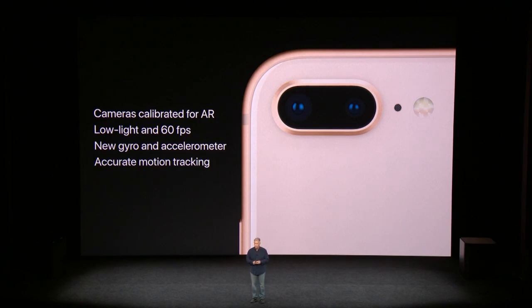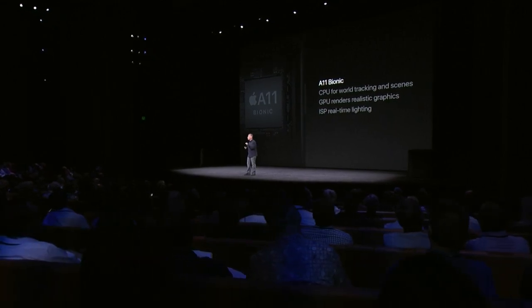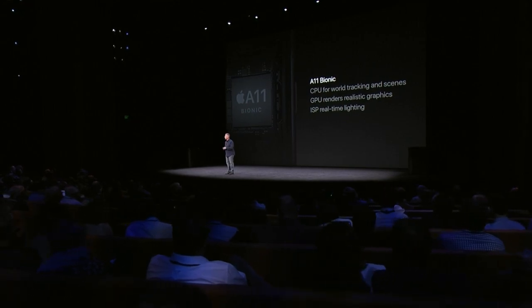The cameras are actually individually calibrated in the factory, and that makes a huge difference in the performance for AR. There are new gyroscopes, new accelerometers, and ARKit software is tightly tuned to all this hardware to deliver the best experience for motion tracking. And AR greatly benefits from the new A11 Bionic chip. The CPU handles world tracking. The new Apple GPU renders immersive graphics at up to 60 frames a second. The new ISP does real-time lighting estimation. And this stuff is amazing that it happens on a device in the palm of our hands.